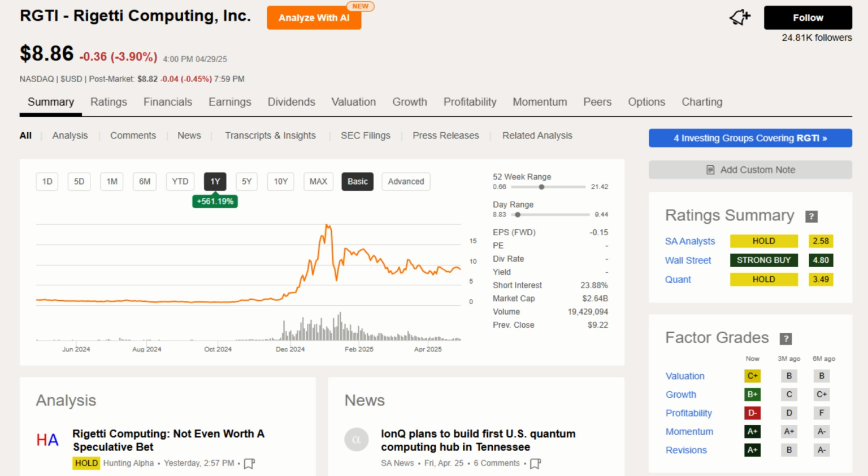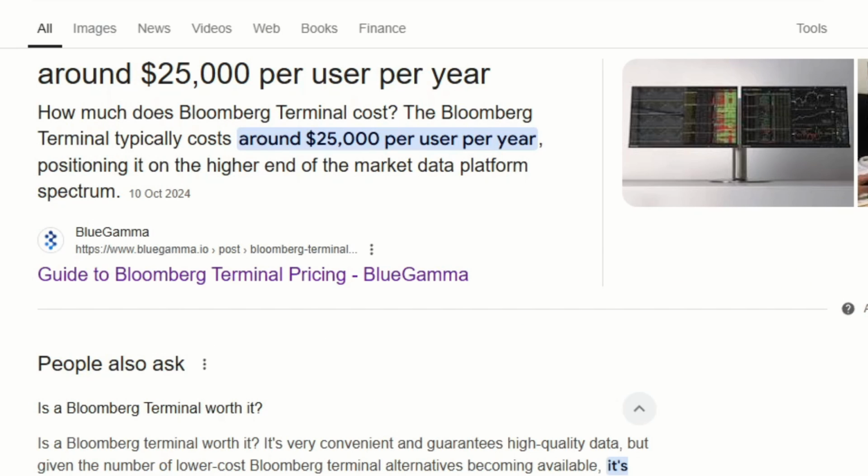But this just goes to show just how good these premium analysis tools are. They are literally worth their weight in gold. And the cost might actually surprise you because it's not that much. Professional tools like the Bloomberg terminal cost about $25,000 per year. But powerful tools like Seeking Alpha can be obtained for a similar cost to a Netflix subscription.